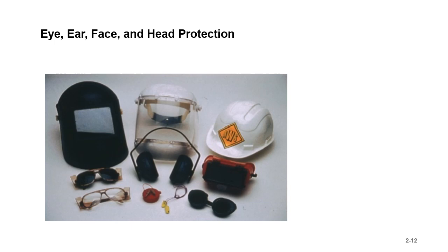And instead of using the full face shield, the hood, he had taken the lens out of the arc welding hood, the full face shield, and put it in a set of cutting goggles like the ones on the right here, the little red ones. So the lens will fit in there. He put the lens in there. It didn't affect his eyes, but he was welding.